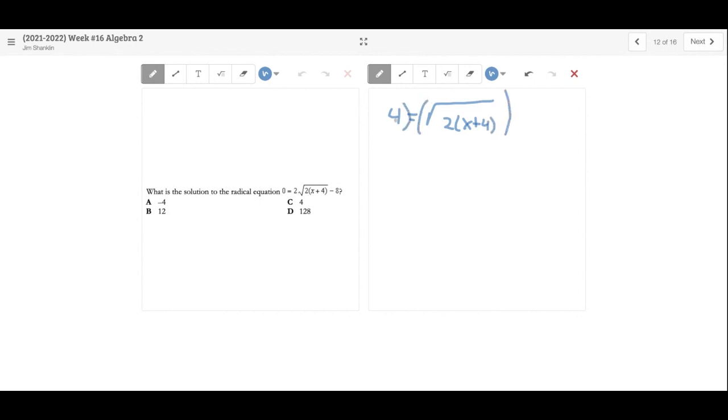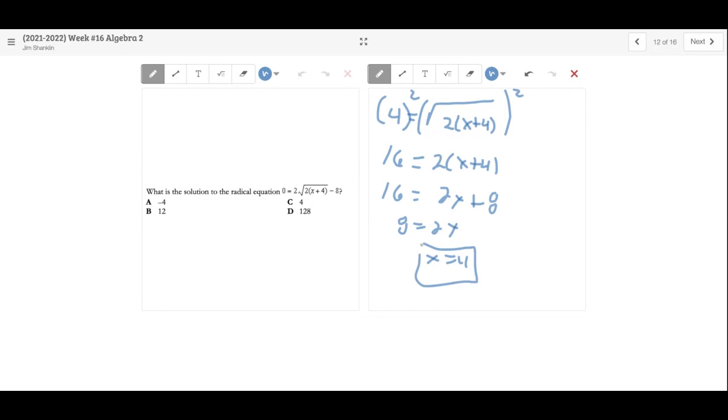Now I'm going to square both sides. So I end up with 16 is equal to, and then this side, I don't want to get rid of those parentheses because squaring, getting rid of the radical, does not take care of the parentheses, so they should stay. So now I have 16 is equal to 2x plus 8. Bring the 8 over. X equals 4. So the answer should be letter C, without checking my answer.